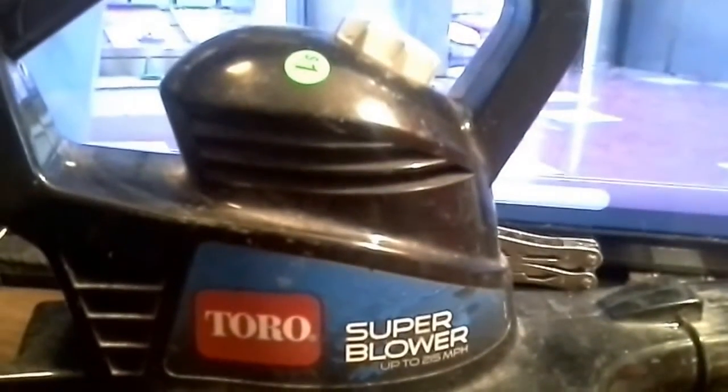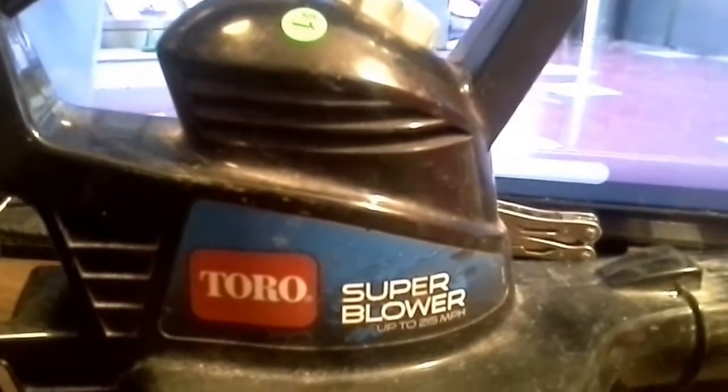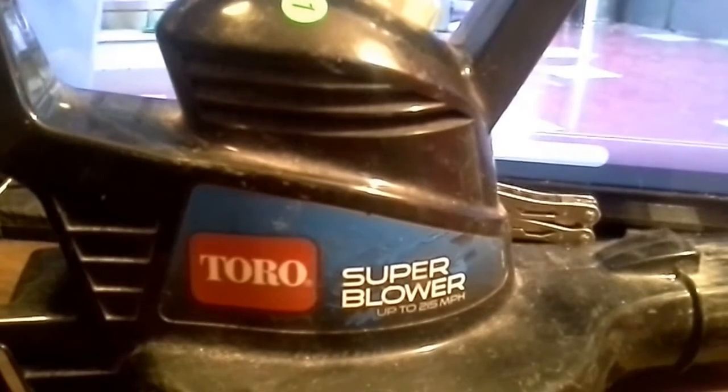And I know this has nothing to do with preps, but I bought a blower, a Toro blower. I try to leave the price tags on everything so we can remember what we paid for it. It was $1. Works perfect. The attachment's not on it. It's the only thing that was wrong with it.